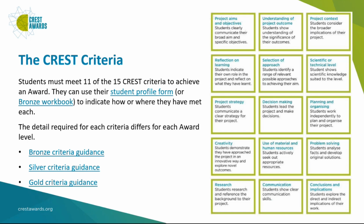There is a student profile form that students can use to indicate how they've met those criteria, or for bronze level, there's also a bronze workbook, which is a bit easier to fill in and a bit more guided for younger students. The criteria remain the same for bronze, silver, and gold, but the level of detail required to meet those criteria differs. And what I've linked here is some guidance for bronze, silver, and gold, and those go through those criteria in a bit more detail, as well as an example of each of how those could be met in a project.